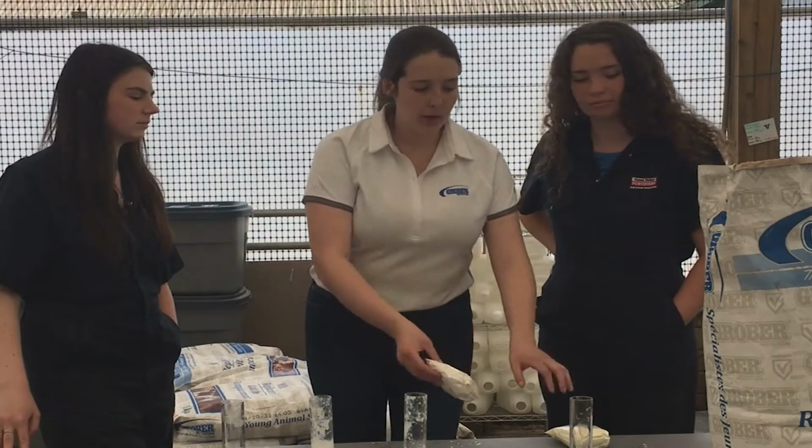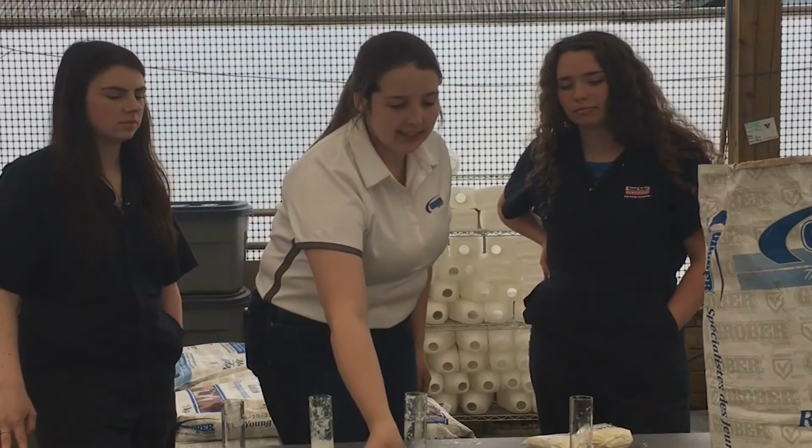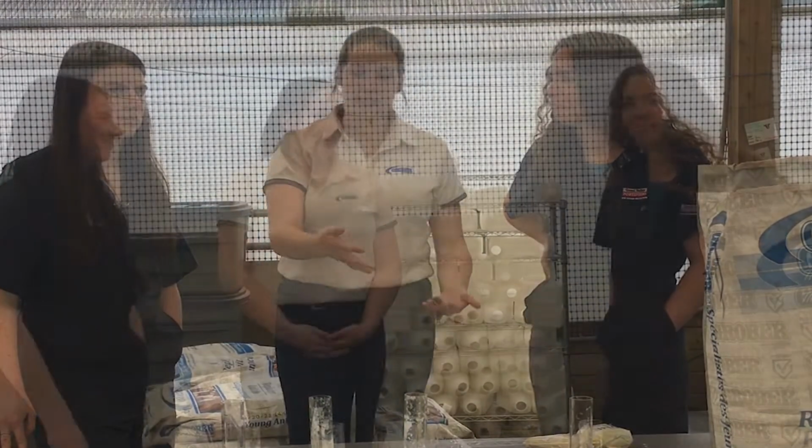Something like this would have an impact on the calf because it could lead to a more sandy, gritty feeling in their mouth, and the taste of it may not be the same. Another problem you can have is when your skim milk isn't clotting properly. Say we used the high heat and it wasn't clotted properly, they're not going to be able to digest this the same. So this will come out in their scours.